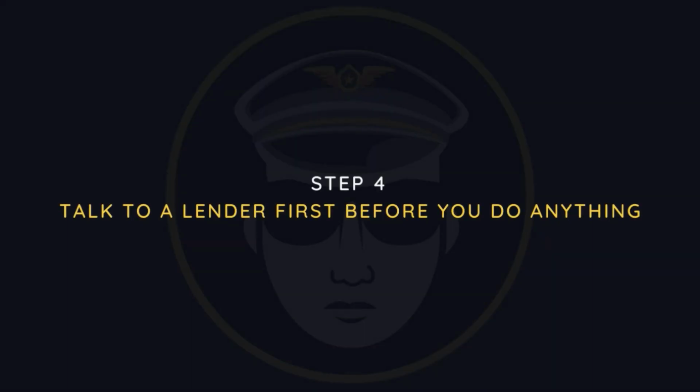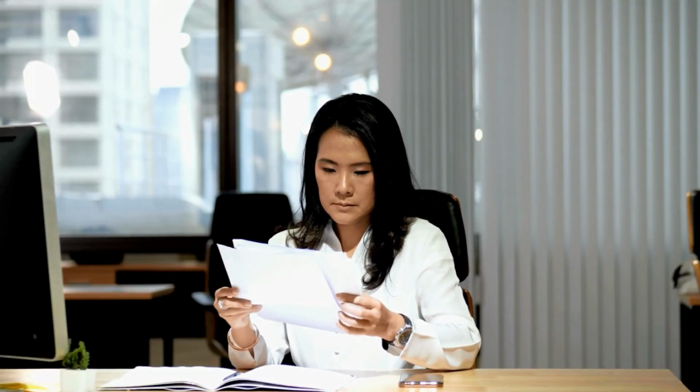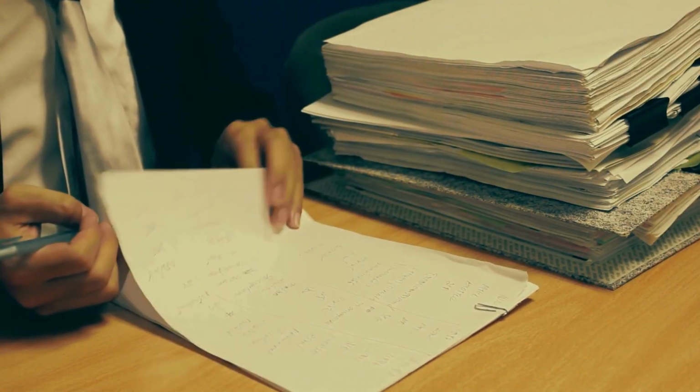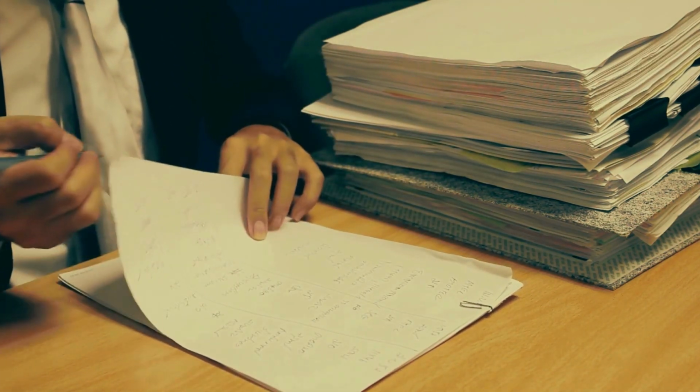Step 4. Talk to a lender first before you do anything. Firstly, you should know precisely what loan amount you are eligible for, which will save you a lot of time during the buying process. Secondly, if you have already provided the lender all of your information and they have pre-qualified you, this will allow you to get a head start on the buying process.